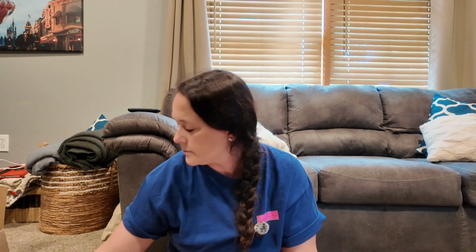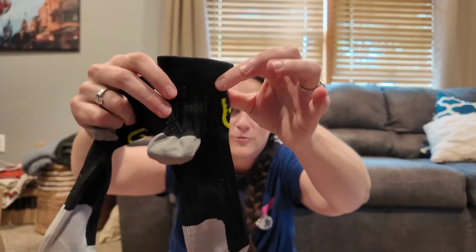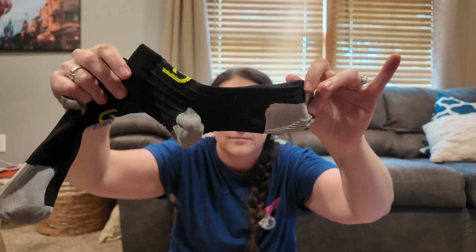All right, and then also on the ship and plane, these are super attractive compression socks. Super attractive. I think I have a set of 3 of these. These are hot, but they work.